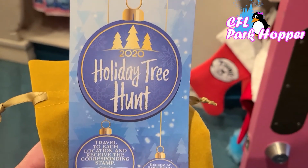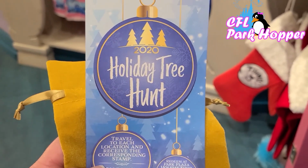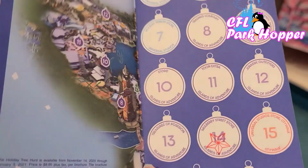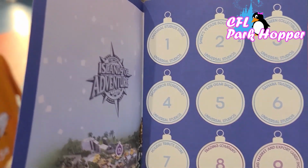All right, everyone, so here's the holiday tree hunt. They had this last year and it was free. This year it's a $10 charge. Basically you're paying for the ornament that you'll get at the end. But basically you get a map, and it's got these different places that are going to get stamped. You have to go to each of these stores that's listed here and find the tree.